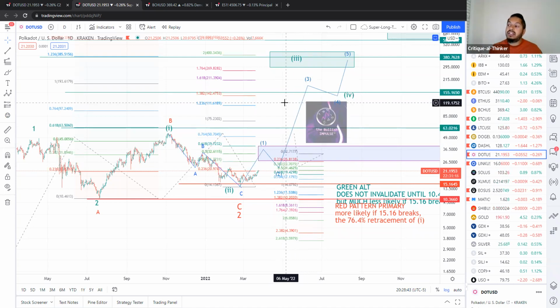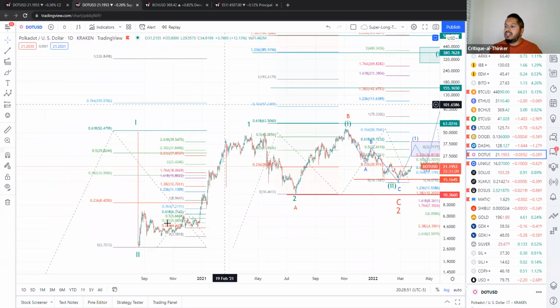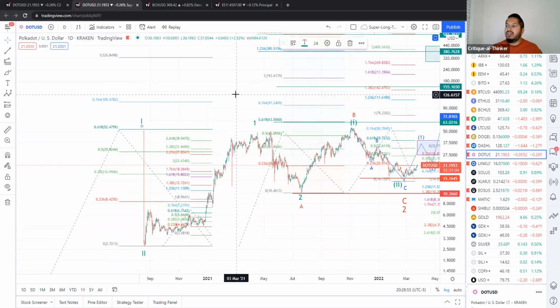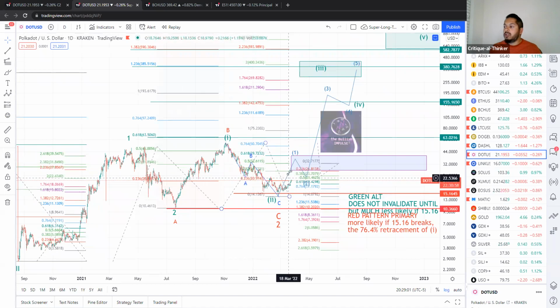It should be quite spectacular because, again, this is the third wave of a third wave of a third wave, potentially of an even larger third wave. If you assume that this is actually a major first wave, well, as I mentioned, we have more 1-2s than you can shake a stick at. Once we complete the small degree 1-2 here, it's going to be lightning. You might see this thing almost go vertical, almost parabolic.